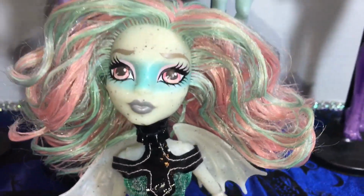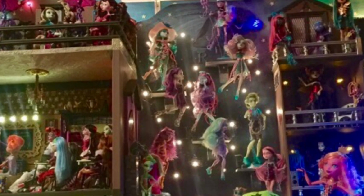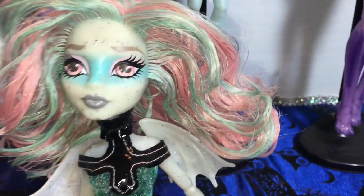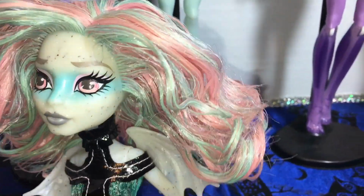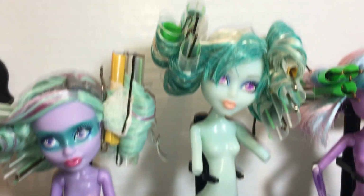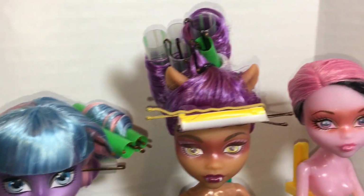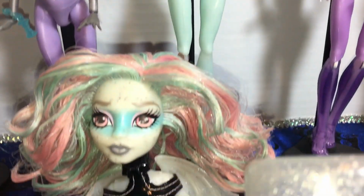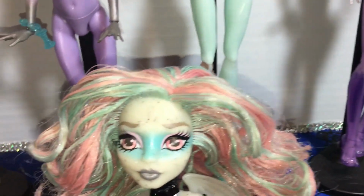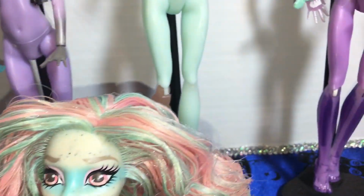And because they're in floating displays, I want their hair to look flowy and floating. So they're all gonna look like this. I've already curled them because I did show you all that in the Rochelle one, so there's no point in doing that again. The only thing I did different is I added some of this glitter spray we had around onto Rochelle to add a little more glint and glitter to the area.